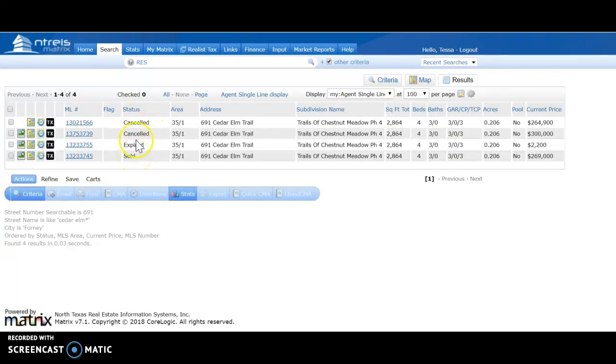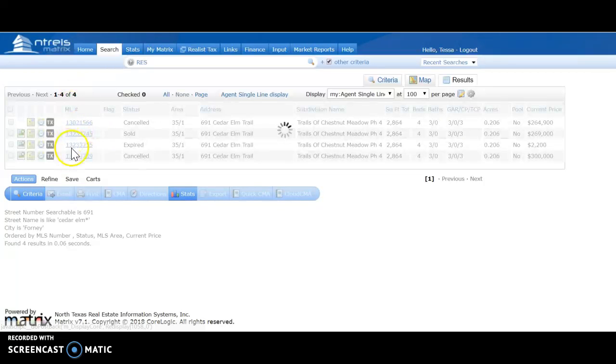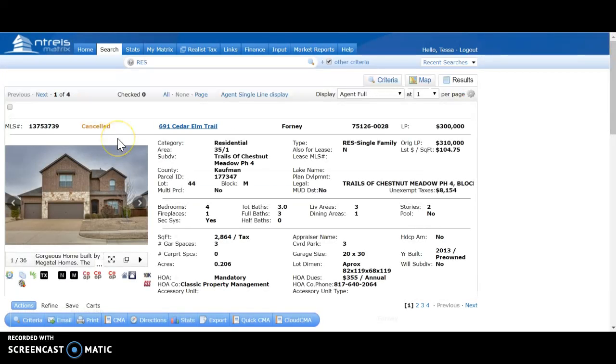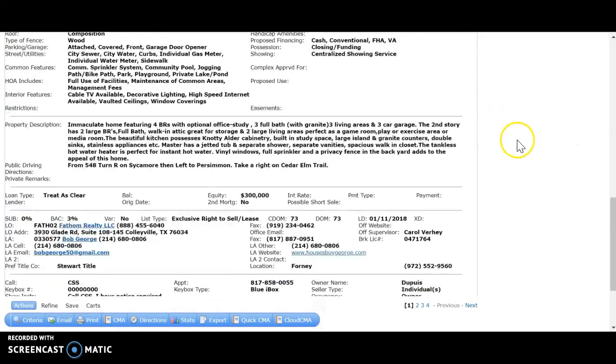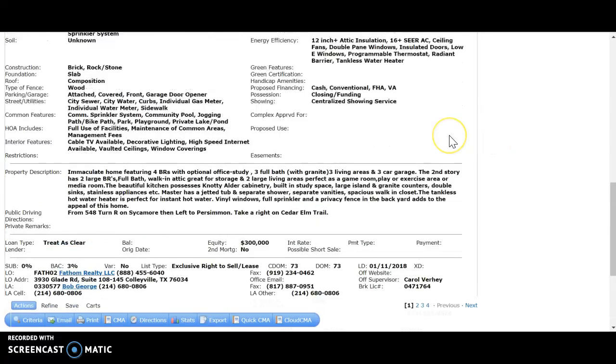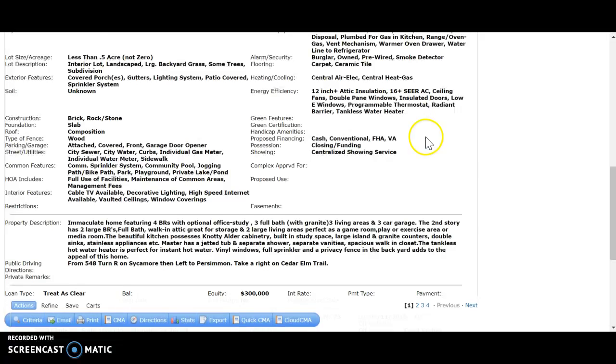So what we're going to do is take the most recent MLS number, and that will be the 137. And we're going to look at the most recent information that another agent put in the MLS. So we know previously it was listed at 310, reduced to 300. It was on the market for 73 days, and it did not sell, which is why they're calling us.